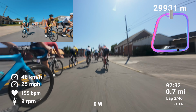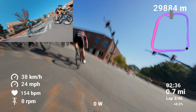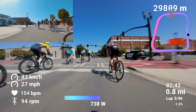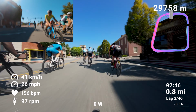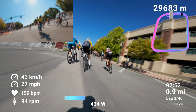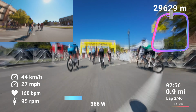So basically it's a 4-corner crit. The very first turn is pretty easy. The second turn is a little tricky. You're getting a lot of speed because you're going downhill at that point, and then it kind of narrows as you turn. So that one was a little bit tricky. Fourth turn, not too bad. You could take that one at pretty good speed there.